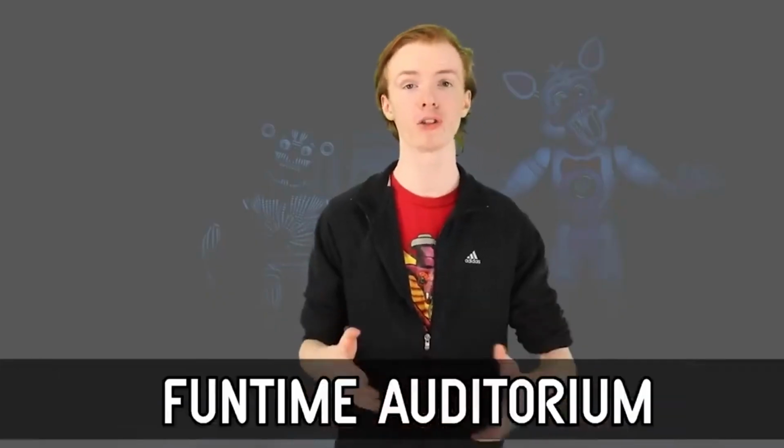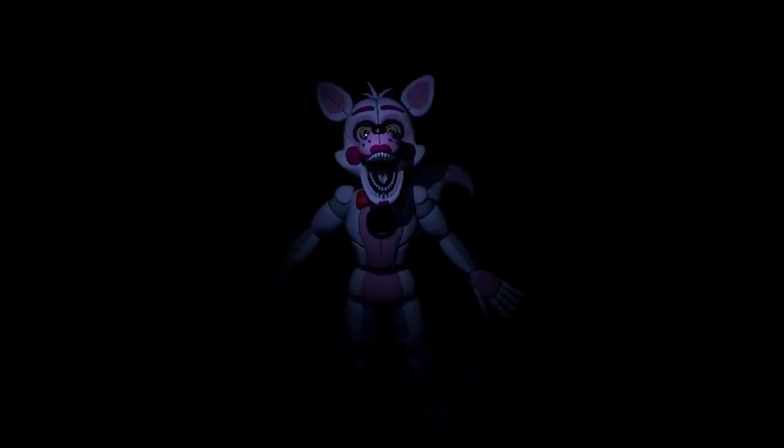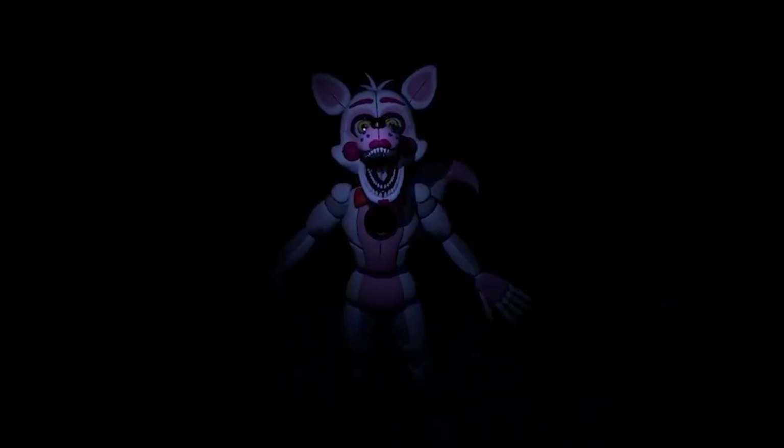Funtime Auditorium is featured in Sister Location as well as FNAF VR. In Sister Location, you have to navigate through the room while using a flash to temporarily see where you're going while Funtime Foxy chases you. In FNAF VR, it's the same, only in VR. Sure, you can play it in flat mode, but it's not nearly as terrifying.